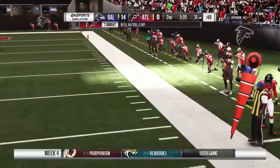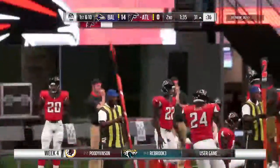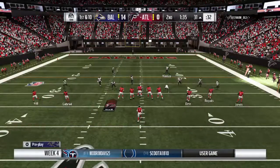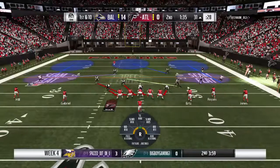Completes it to Ajayi. And he gets it down a yard or 2 shy of the 30 before he's out of bounds. At 5 yards on the play there as the drive will continue. This offense finding its legs now. Here's another 1st and 10.